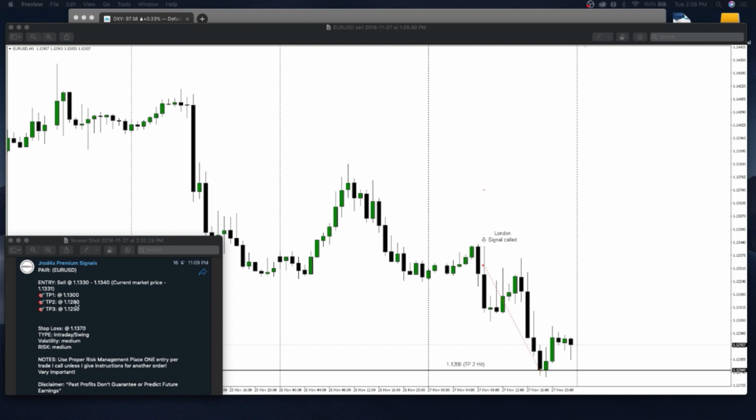I still expect price to potentially go down there, but this position here was collapsed while I was asleep because my target was set at 1.1280. So plus 50 pips in the bag for this, so that was a pretty solid setup. Very good trade in terms of price action that we had last week and the results of that.